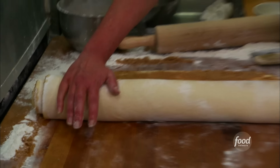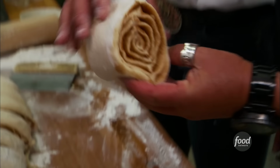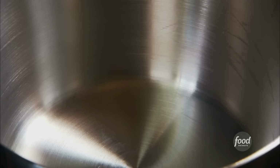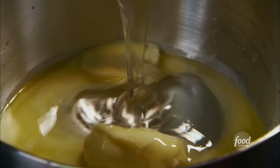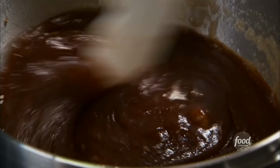Look at that thing. This thing is crazy big. Now we're gonna cut it into our roll portions. Look at the size of that. That's ridiculous. Now we're gonna make our caramel sauce to put in the bottom of the pan. Put in our butter. Corn syrup. Always makes it better. It does. Brown sugar. Cook this down till those crystals come out. It's gonna start bubbling here. Then it's scary hot. I'm gonna call it good.